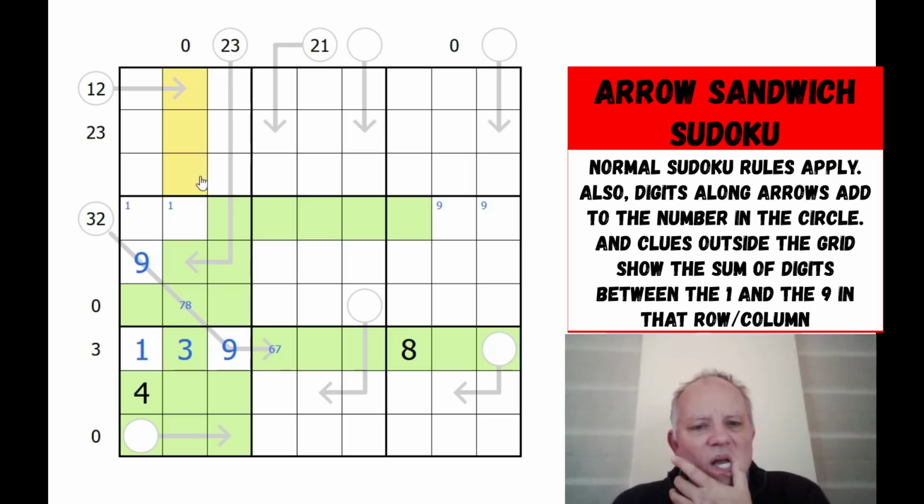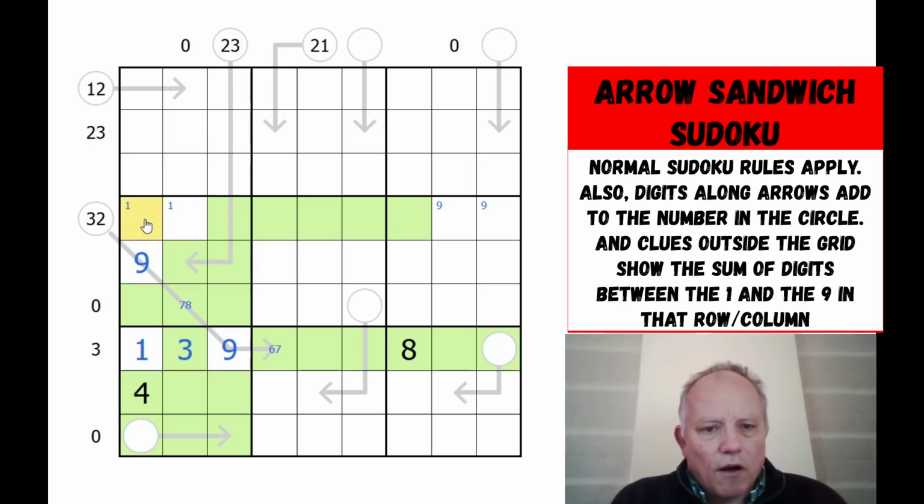It's irritating. Okay, this 1 though, that fixes this one. That is good. So then we can put 3 there, 9 there, get rid of the 9 there, make that green. I suppose all of these are green because they're in a column with a 1 and 9. And now this 0 clue is helpful. We can fill in the 9. A couple more green cells.